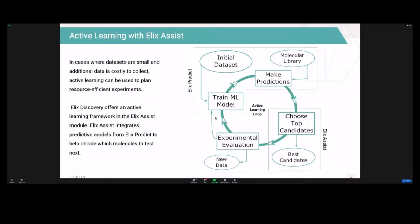And the way this works is you might start with an initial data set, and you'll train a machine learning model on this. It's probably not going to be the best performing model that's ever been published, because our assumption here is the data set is small. But nonetheless, you can then make predictions on a larger set of molecules that you have. Maybe your company has a library of molecules available, and you're interested in seeing if there are any promising candidates out of that.